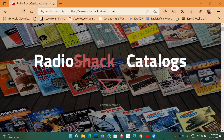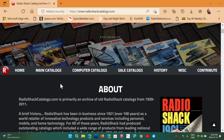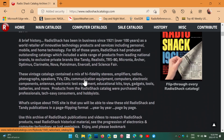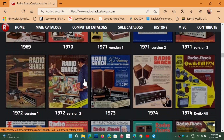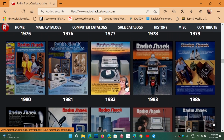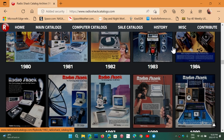RadioShackCatalogs.com. You have every catalog from Radio Shack in here, and I went through some of the main catalogs. You have computer catalogs, main catalogs, sales catalogs, and so on. In the main catalogs, they go back a long time. They have old catalogs from 1939, but as you go on, they have the ones that I remember that we had at home, the Radio Shack catalogs from the 1980s. I actually remember the cover of some of them here.